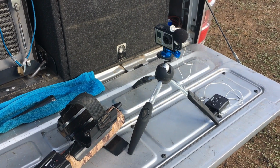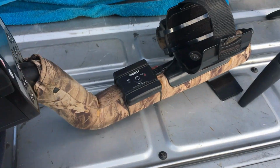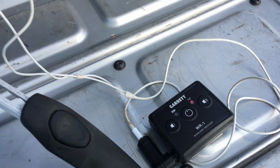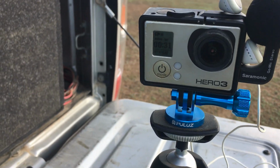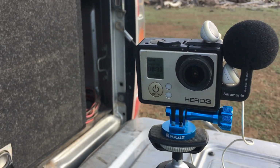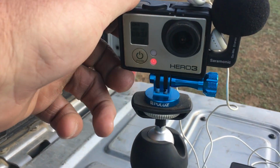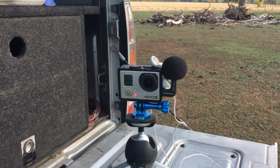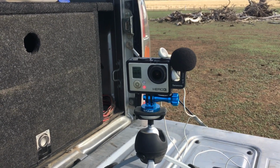Righto viewers, I'm just going to do a little test with the Garrett Z-Link system. There's a transmitter plugged in there, there's a little receiver, and I've got the little earbuds going up to the GoPro, which is on at the moment. So hopefully that is working all right. Let me just see. All right, so I'll do a couple of tests. Let's see the delay.